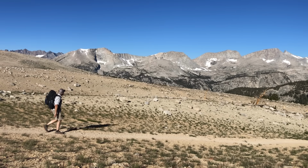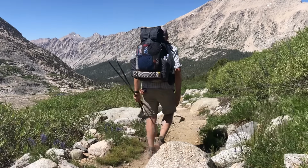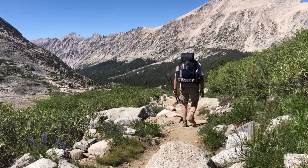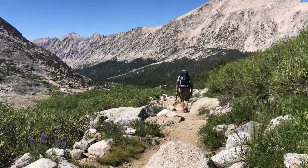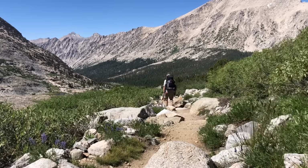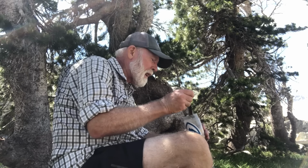Basically what I would do is about an hour before I got to camp, I would put my food in my empty peanut butter jar, and put some water in it, put it back in my backpack, and let it hydrate for an hour before I got to camp.